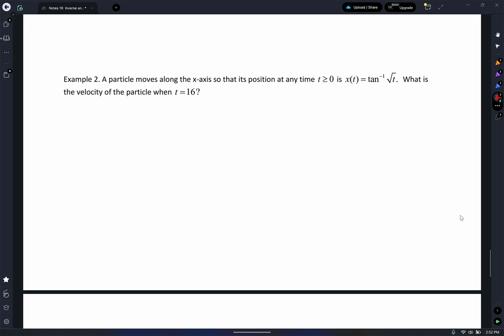A particle moves along the x-axis and its position at any time t greater than or equal to 0 is given by arctan of the square root of t. What is the velocity of the particle when t equals 16? How do I get velocity from position? The derivative. Let's take a derivative. Here we go. V of t equals, what's the derivative of arctan?